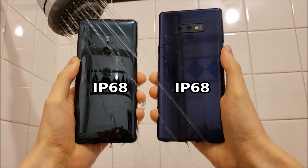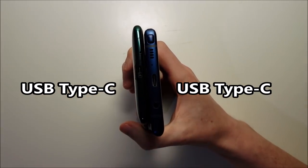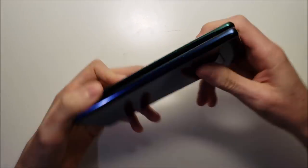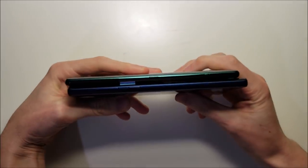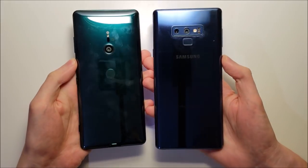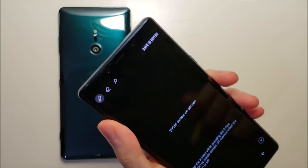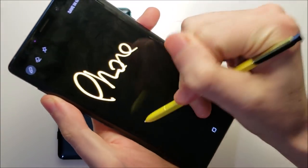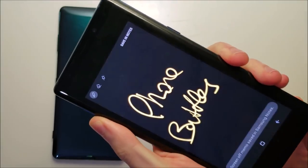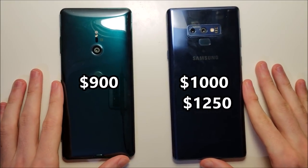Both phones are water resistant. Now at the bottom, both phones are Type-C. And the Galaxy does have a headphone jack, the Sony does not. And on the back, both are glass. The Galaxy also has the S Pen. Well, the Sony does not, but the Sony is less expensive. Alright guys, now for the rest of the test.